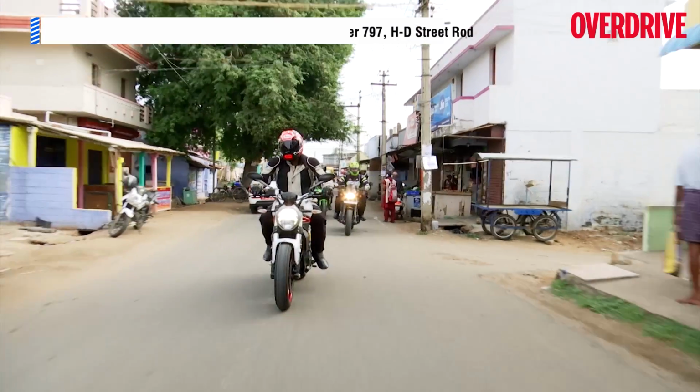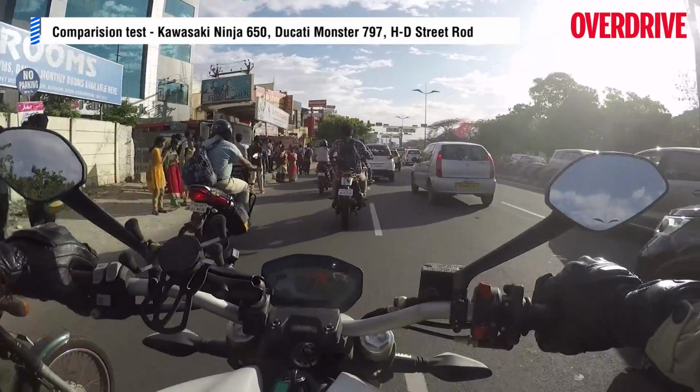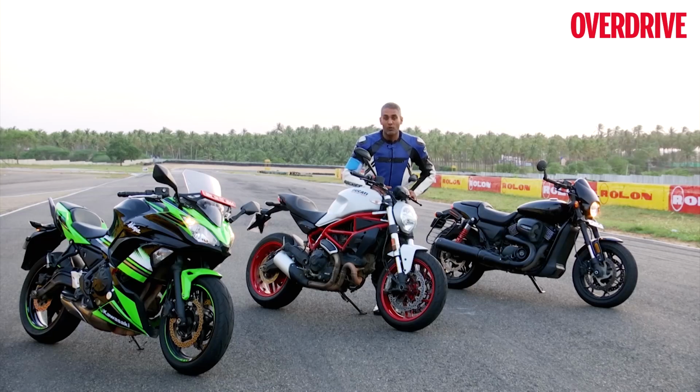We rode it through the city. There is some amount of heat that comes from that cylinder, but it's a nice, compact, small motorcycle that you can really hustle through traffic if you're in the mood. And at the racetrack, this thing is an absolute monster. So overall, great motorcycle if you're in the Harley-Davidson mode, sportiest Harley you can buy, very, very highly recommended.